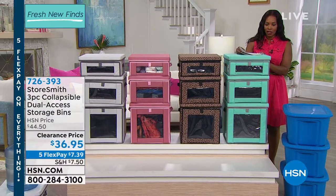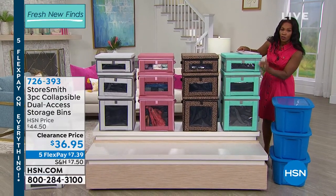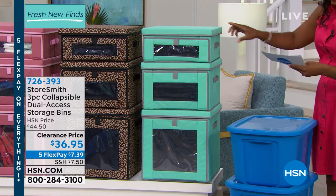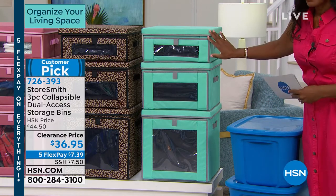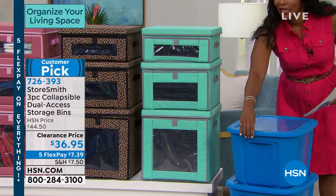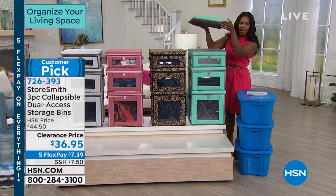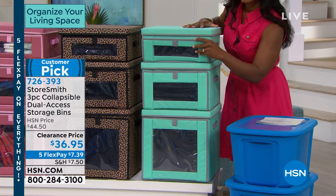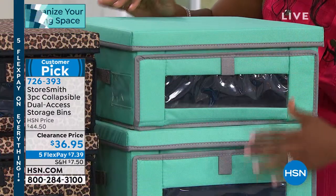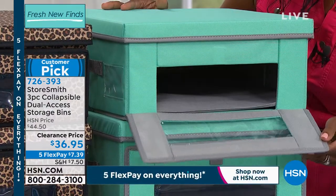We're going to talk organization with the StoreSmith 3-piece collapsible, which means when you're not using them, they can fold down and they're not in your way. Dual access storage bins. What do I mean by dual access? Unlike a bin like this, where there's only one way in and one way out, which is that top lid, this one you can access from the top, and you can also access from the front. So if you have these stacked up and you want to get to the bottom one, instead of having to take everything off, you just open up the front.